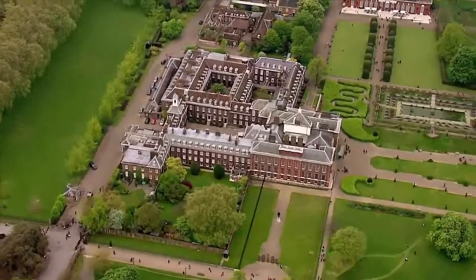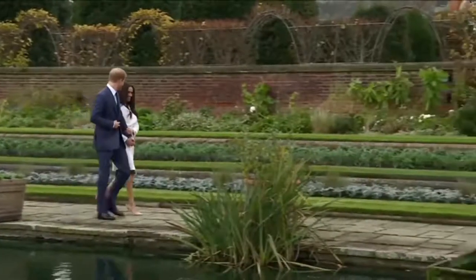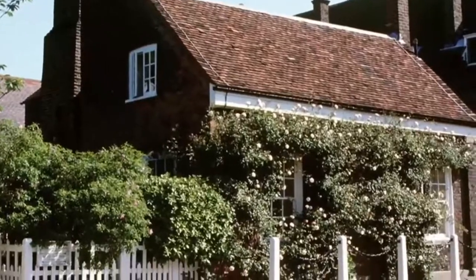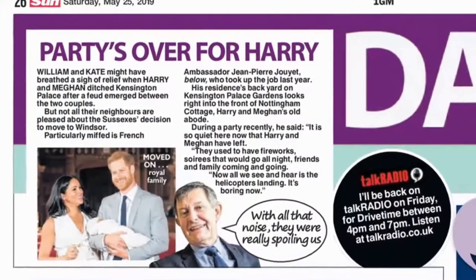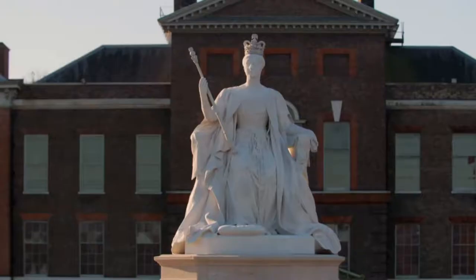And Kensington Palace has remained a party hub. Until recently, the ultimate celeb royal combo, Meghan and Harry, lived in Nottingham Cottage. The French ambassador, whose home backs onto Kensington Palace, said in a recent interview that it's gotten so much quieter since Harry and Meghan left. We used to see garden parties that went on late into the night, fireworks, all kinds of revelry and fun. And now all we hear are the helicopters coming and going.